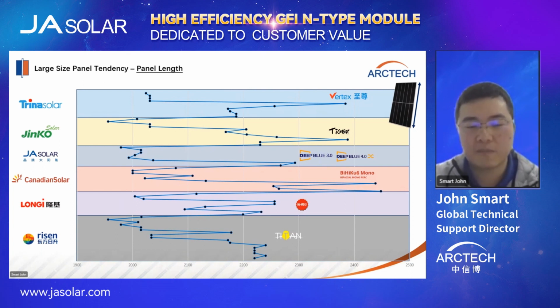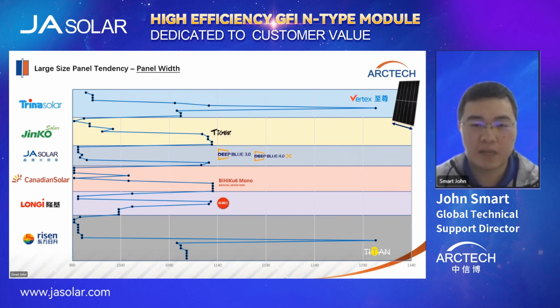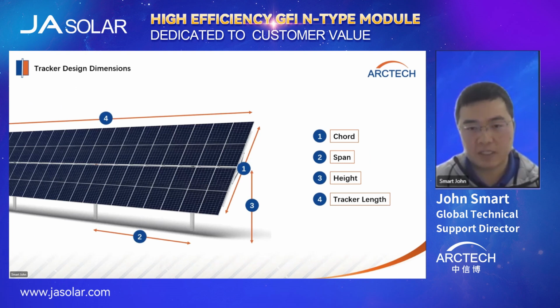This is the map of the length of a panel. We saw the length of the panel increase from the traditional 2 meters to 2.2, 2.4, or even 2.5 meters. And the width of the panel increased as well. Before it was about 1 meter, and now it is 1.1, 1.3 meters. So the size of the panel increased, and we know that the tracker is a structure design.